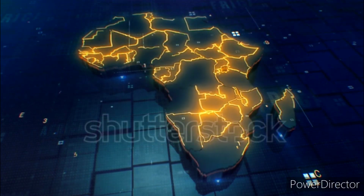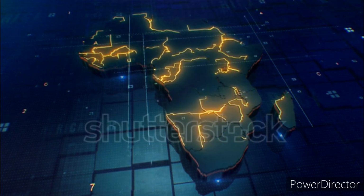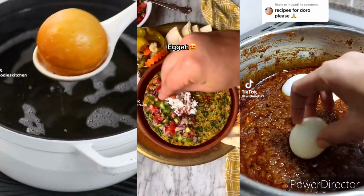Africa is a huge continent and there are more egg dishes to be discovered. From savory to sweet, spicy to mild, each dish showcases the creativity of African chefs.